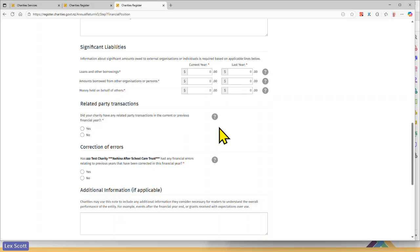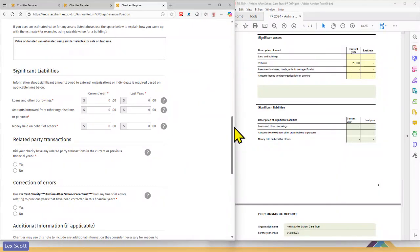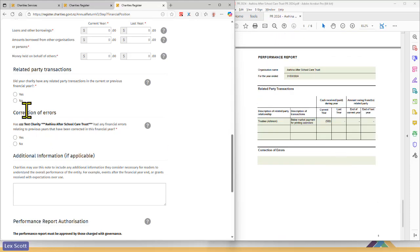The next section, related party transactions, is about transactions that occurred between the charity and any person or organization that is closely connected to, otherwise known as related parties. For financial reporting purposes, a related party is someone that has significant influence over the charity. You can think of this as decision-making power. Officers, committee members, or others who make decisions for the charity could be considered to have this power. Close members of their families, due to their relationships, and other organizations that have significant influence over your charity.